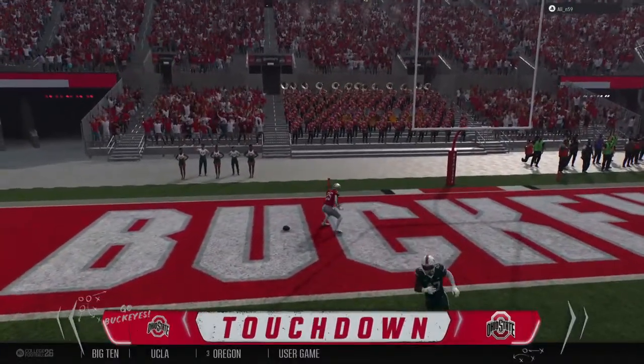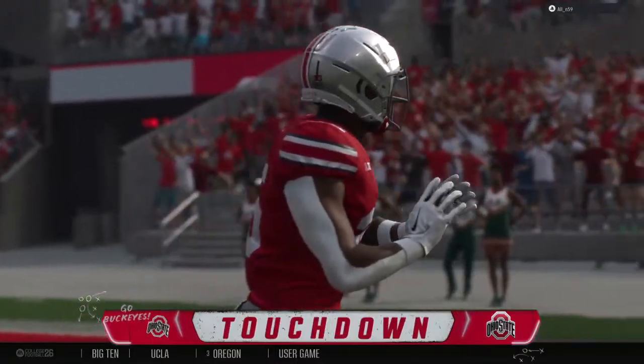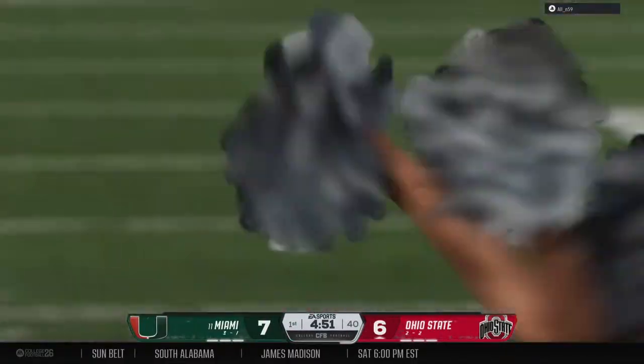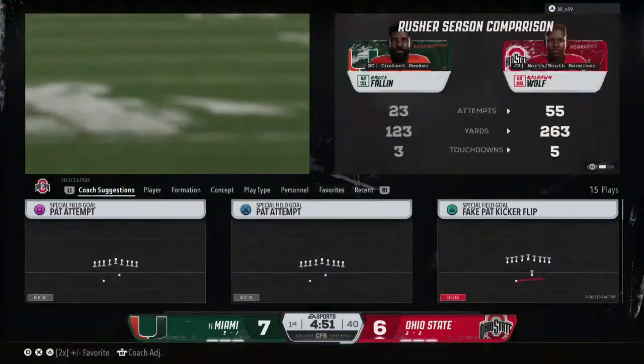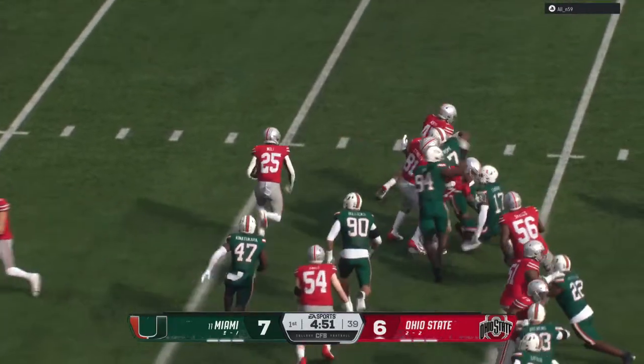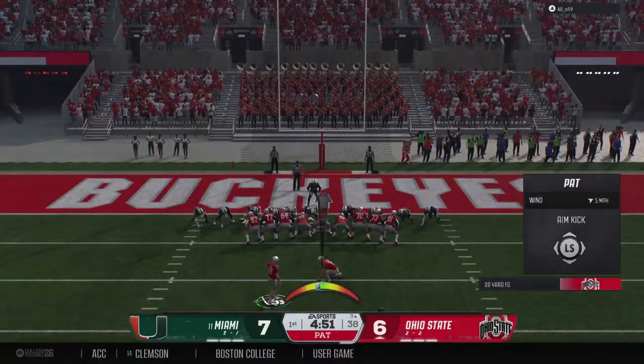He got loose. Touchdown, Buckeyes. Well, this guy's had a big role in this offense this year, especially when they get down close to the end zone. That's his 5th rushing touchdown on the year. He's been a factor for these guys offensively.